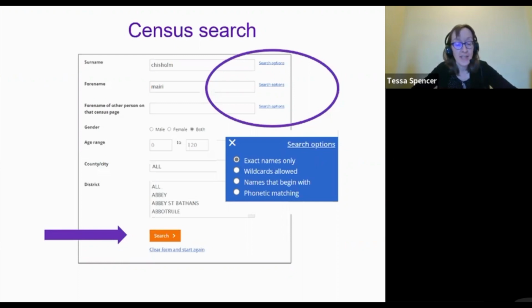You can search by gender, by age range, from 1851 at the exact ages recorded in the census, by county, including shipping, from 1851, and lastly by district, but please note that not all districts are valid for all years. If a search returns no results for a specific district, try widening the search to all districts for the county.